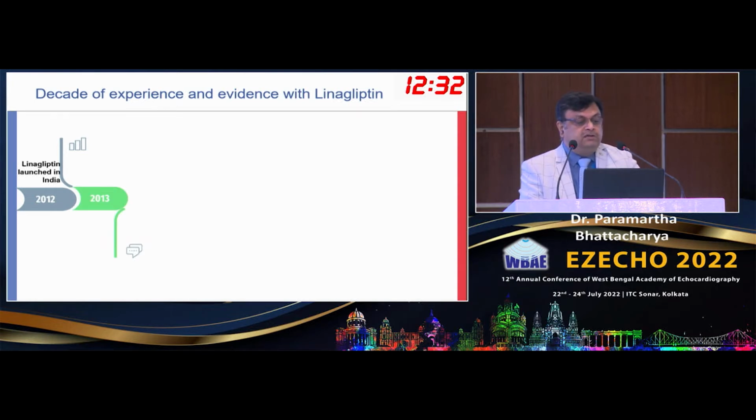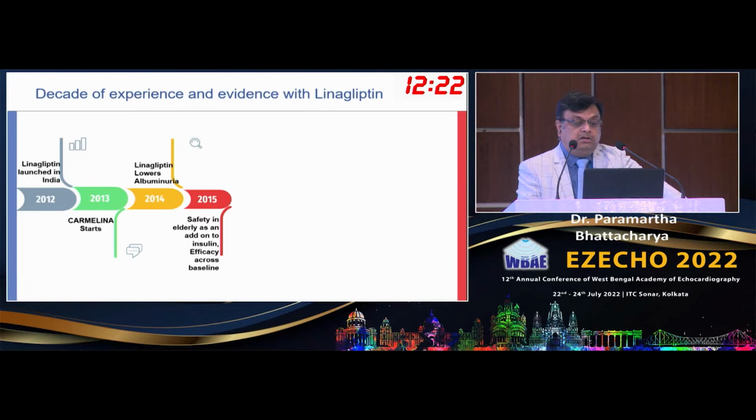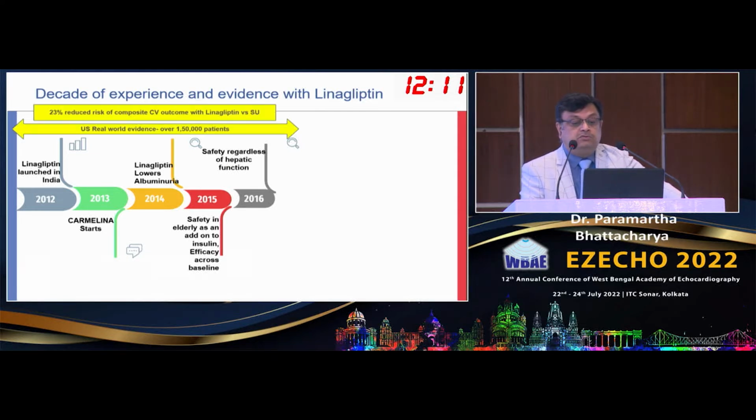So linagliptin was another DPP4 inhibitor which was launched in India in 2012. In 2013, the CARMELINA trial started. Linagliptin showed a lower risk of albuminuria. The safety in elderly was shown, even as an add-on to insulin. Safety regardless of hepatic dysfunction was found in 2017. And the US real-world study was over 150,000 patients.